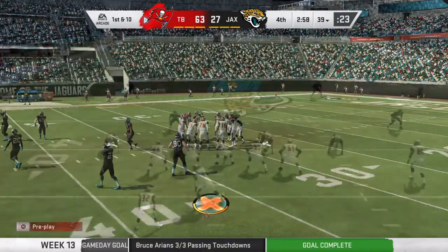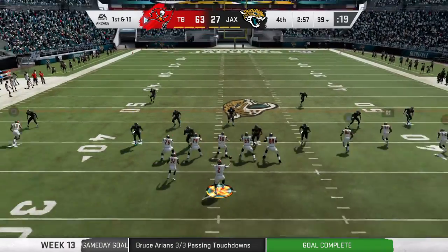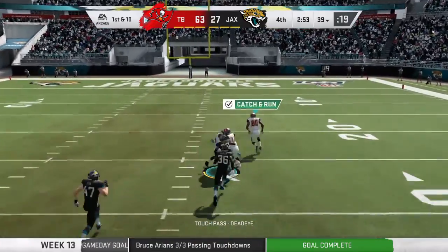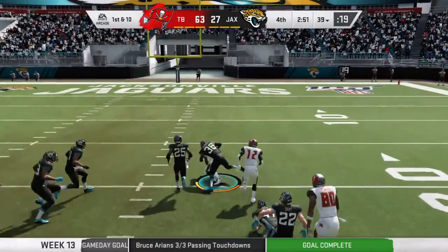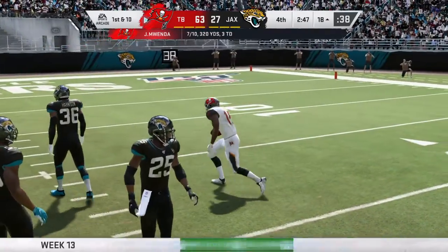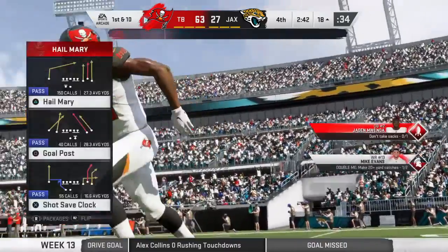Both offenses have been clicking in this one. A lot of points on the board. We'll see if that trend continues. Looking to throw. He's going to look deep down, and that's caught inside the 30. And he'll get this way down into Jacksonville territory. It's a big play there for the Buccaneers.